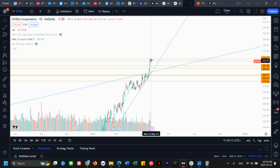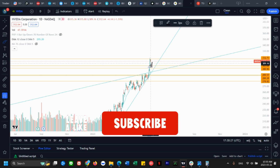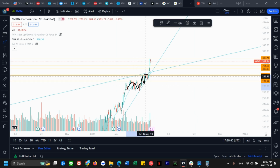What would be a red flag for me is if we do pull back 100% of Thursday's move, meaning another red candle closing below this Thursday's low. That'll be a red flag for the bulls. But as of now, there is no red flag, and the daily uptrend continues. You can see we traded sideways here, and we broke out, squeezed the shorts, and then the uptrend continues.